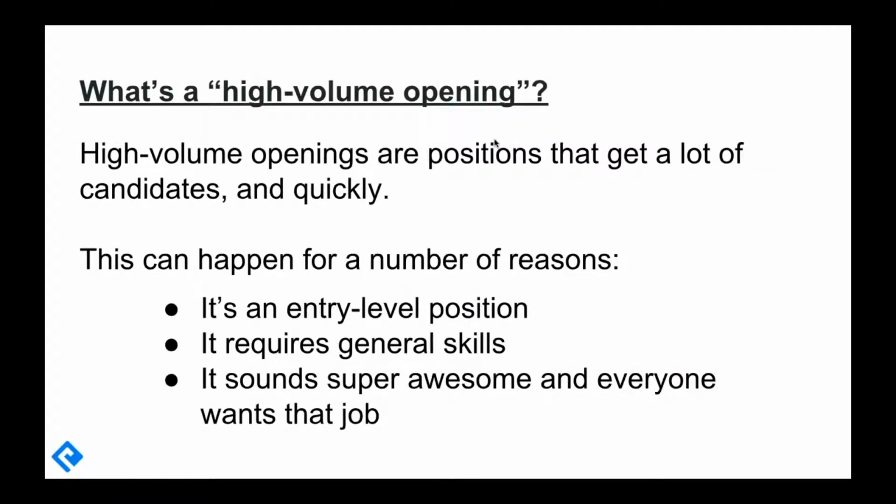So what is a high volume opening? High volume openings are positions that get a lot of candidates in quickly. This can happen for a number of reasons. Let's say the job is either entry level or requires general skills, or maybe it just sounds super awesome and everyone wants that job. For example, if you're hiring for a puppy cuddler, I'd expect that to be a pretty high volume opening.